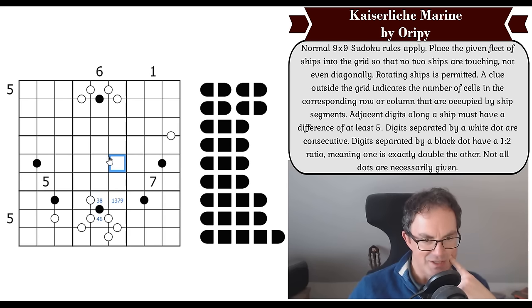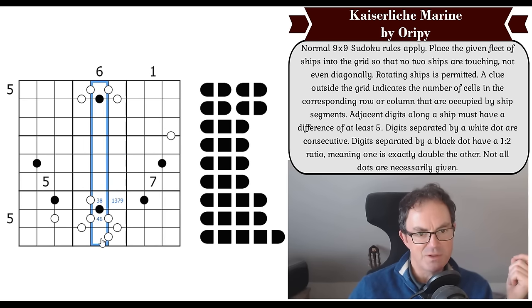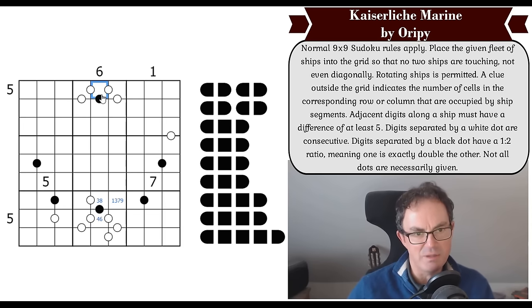I'm not getting this. I can't quite see how to do it at all. It's not something to do with the 6 at the top, is it? I mean, this is again in the middle of a sequence, isn't it? This black dot here.